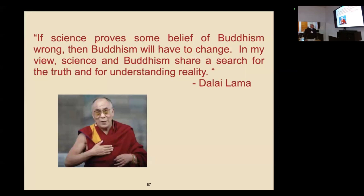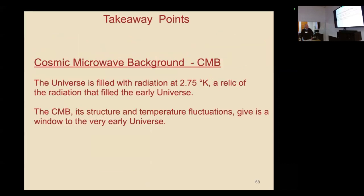Okay, well, to end, I wondered something I read that I liked. If science proves some belief of Buddhism is wrong, then Buddhism will have to change. In my view, science and Buddhism share a search for the truth and for understanding reality. So, in contrary to Carl Sagan's comment, there's a religious leader who's willing to admit that he may need to change. And so I kind of like that. So first one I've ever heard. But so there might be some wisdom there.